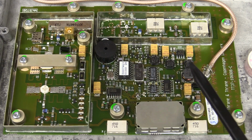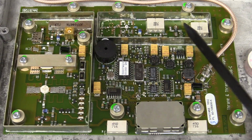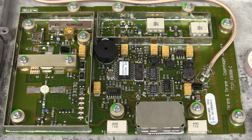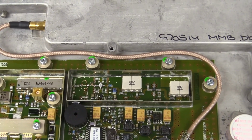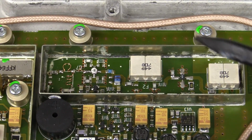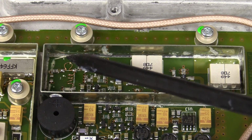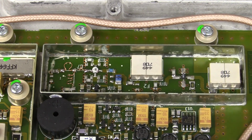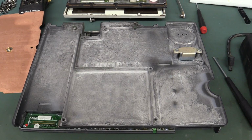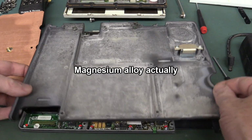I really like how that just matches up to that. That's really jazzy. And once again, we've got some more filtering happening in there. And look, none of this PCB rubbish. We've got ourselves some nice little hand-tweaked inductors in there. Check them out. Well, I tell you what, these guys at Thrane and Thrane really know how to do some engineering. We've got some nice solid die-cast casing in here.